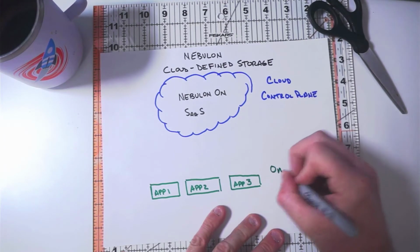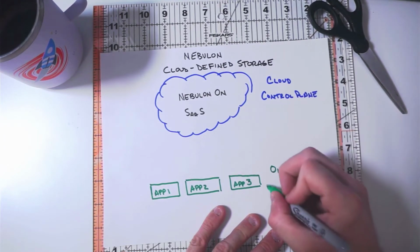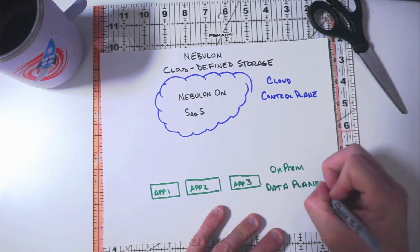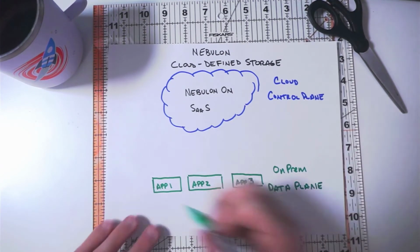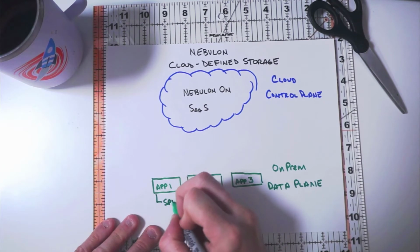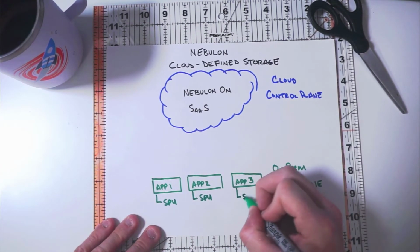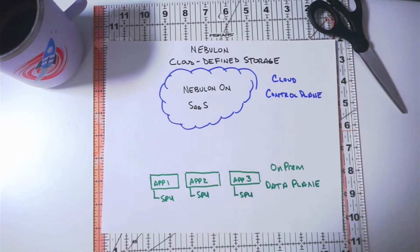The data plane for your applications runs directly on premises inside of the application servers themselves. The data plane is delivered inside of your app servers as a scale-out enterprise IoT device, which we call a Services Processing Unit, or SPU for short. This SPU is equipped with a 3 GHz 8-core processor. It's a full height, full length PCIe card, and it runs all storage operations: compression, dedupe, erasure coding, and encryption.